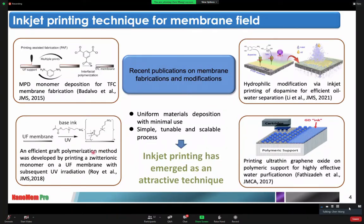In the third study, an efficient graft polymerization method was developed by printing a zwitterionic monomer on UF membrane with subsequent UV radiation. In the last study, they printed graphene oxide on a polymeric support for highly effective water purification. Because of the uniform material deposition with minimum use and the simple, tunable, and scalable process, inkjet printing has emerged as an attractive technique in the membrane field.